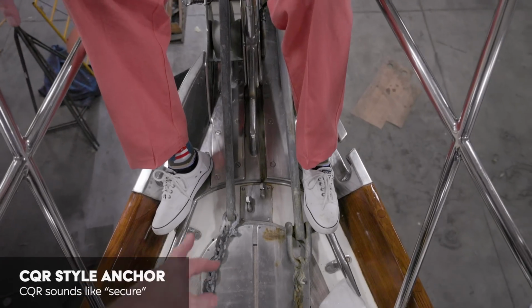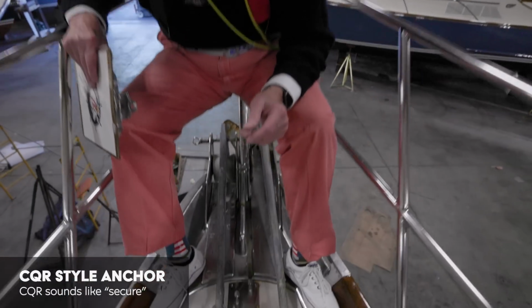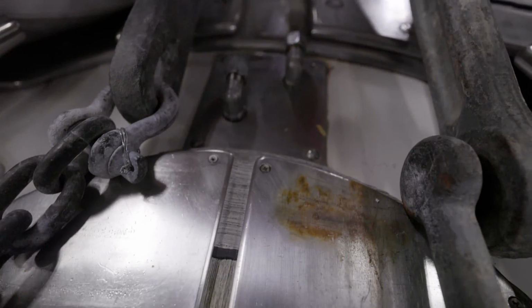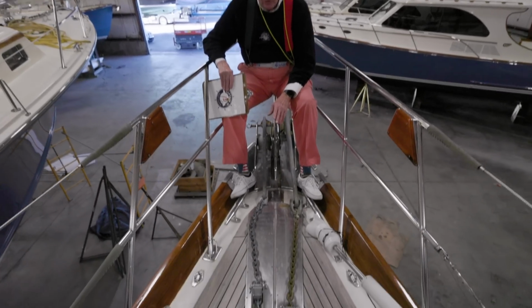These two little hydraulic fitting things. Something to do with the anchoring system here, maybe. Maybe our viewers would know. Good idea. Let's ask our viewers. What are these two nuts and bolts? Those are horizontal threaded rods with a nut on each end of one. And here's our chain going back to two.